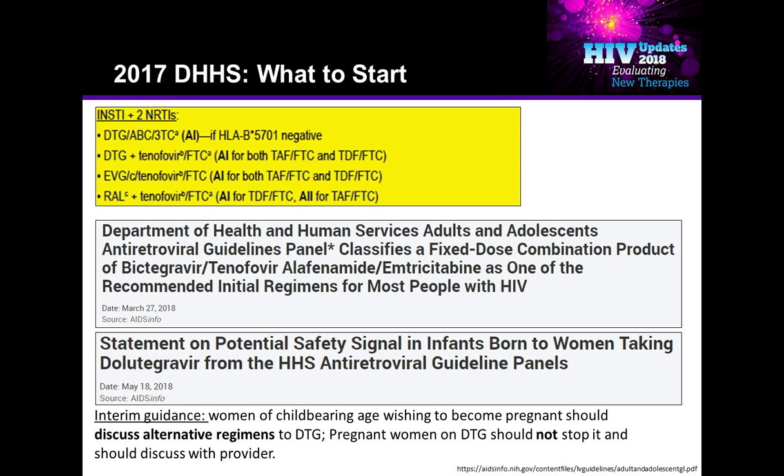So these are the Department of Health and Human Services 2017 guidelines on what to start. And the box in yellow indicates what these recommendations consider the first-line regimen. So dolutegravir, abacavir, and 3TC is a first-line regimen if their HLA-B5701 gene signature is negative. Dolutegravir combined with tenofovir and FTC is considered first line, and as is elvitegravir that's cobicistat boosted, and raltegravir.